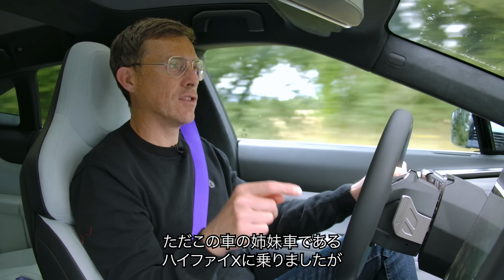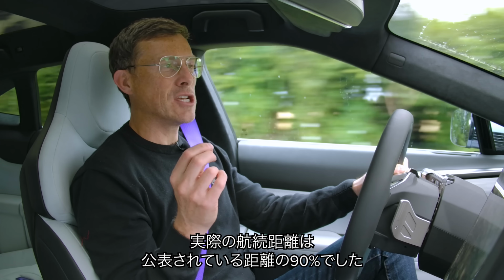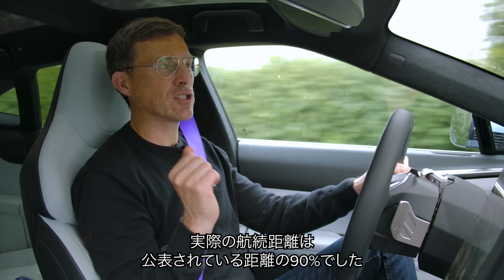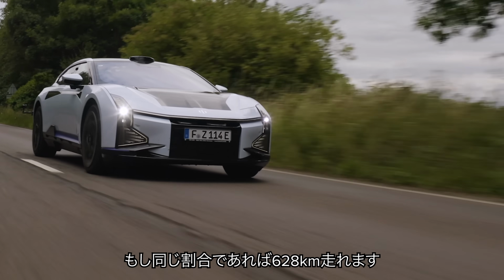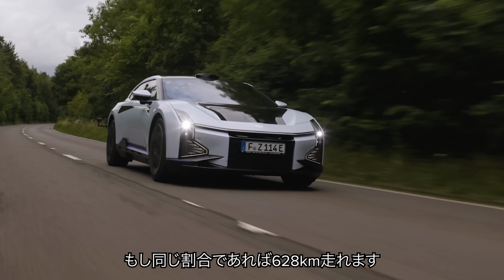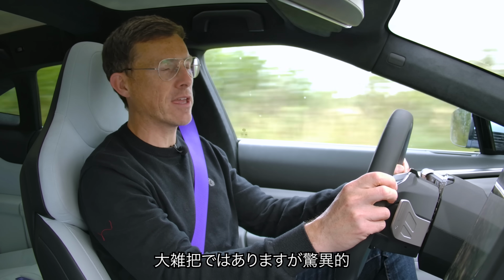However, I have driven the Z's sister car, the Hi-Fi X, and that was getting 90% of the manufacturer's claimed range. So this, if you apply the same percentage, should be able to do around 390 miles in the real world, which quite frankly is very impressive.